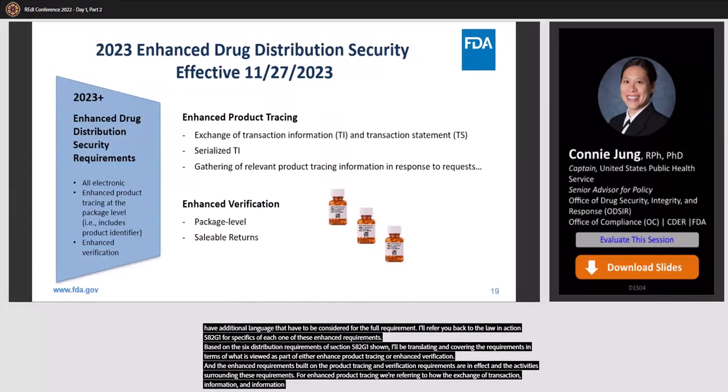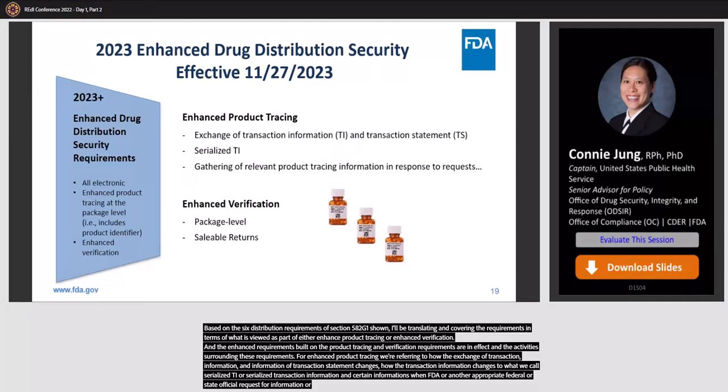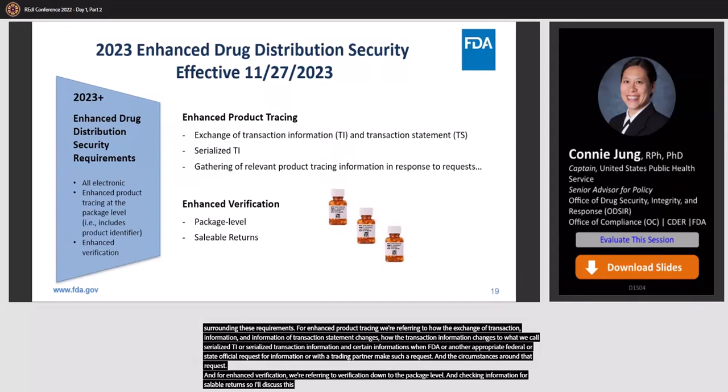For enhanced product tracing, we're referring to how the exchange of transaction information and transaction statement changes, how the transaction information changes to what we call serialized TI or serialized transaction information, and certain situations when FDA or another appropriate federal or state official requests for information, or if a trading partner makes such a request, and the circumstances around that request. And for enhanced verification, we're referring to verification down to the package level and checking information for saleable returns. So I'll discuss these in a little more detail, along with some additional operational aspects that come into play with the enhanced supply chain security requirements.